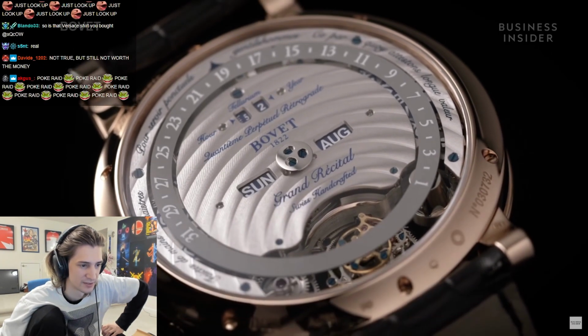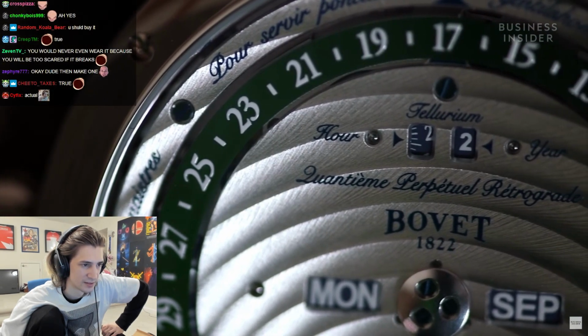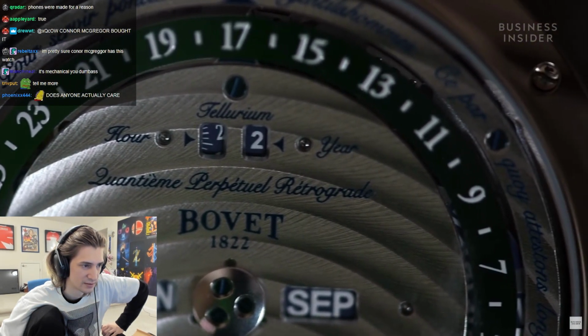That knows the difference between a leap year and a non-leap year, and which also advances the date correctly at the end of each month, whether it's a 30-day month or a 31-day month.